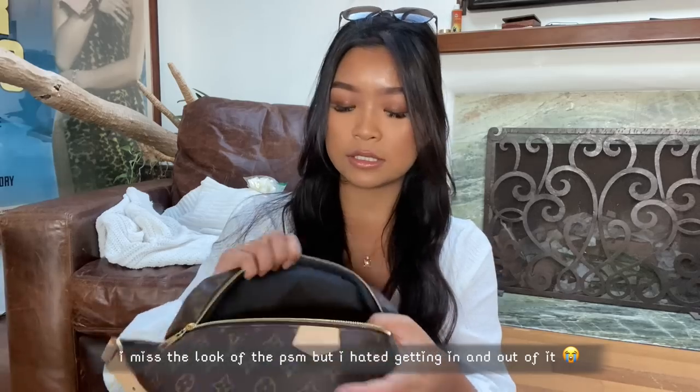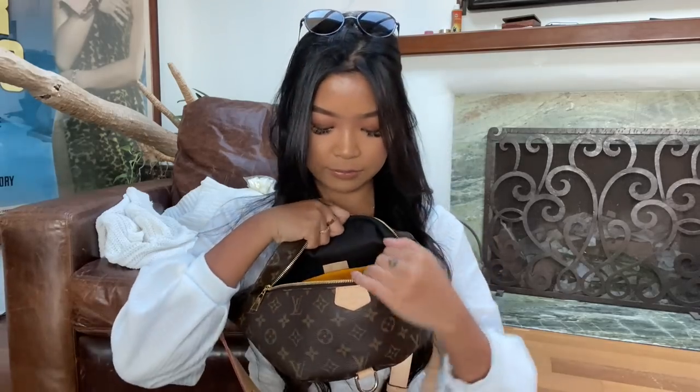I know that you have to lift it up to open it and get your stuff in it, but it's actually more practical than the Palm Springs Mini, just because this is right on you and then you just lift it up and you can see everything in there. Whereas with the Palm Springs Mini, you were not able to see all of your items. There was kind of a hood and you did have to fold down the front flap, but I don't know, just something about that I wasn't really into. Yeah, that's what it looks like inside.